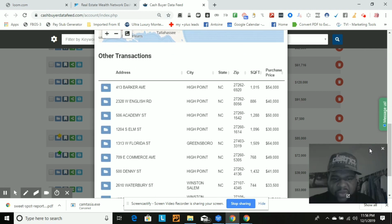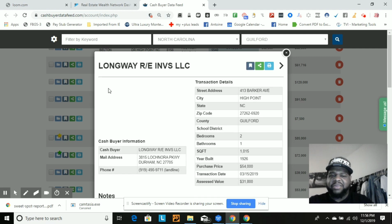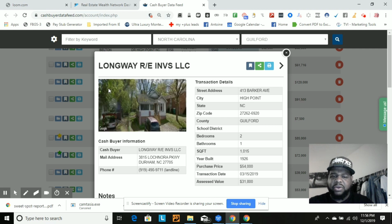And then here go other transactions. Let's check this one. Let's just get a feel for what they're buying. Are they buying singles? Are they buying multi? That's what you gotta ask yourself when you go into this stuff. You need to know what they're buying.